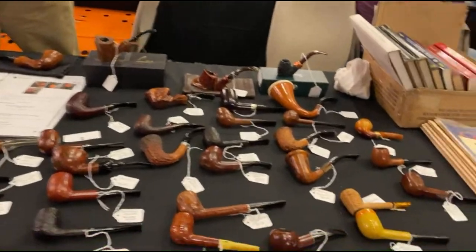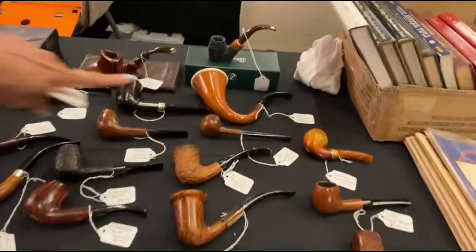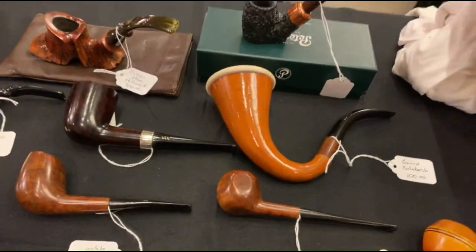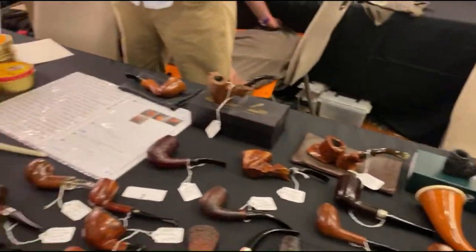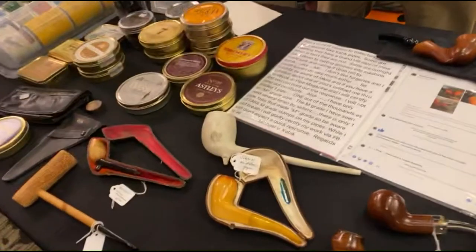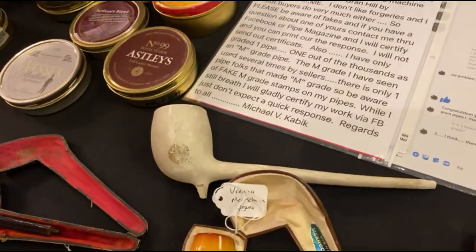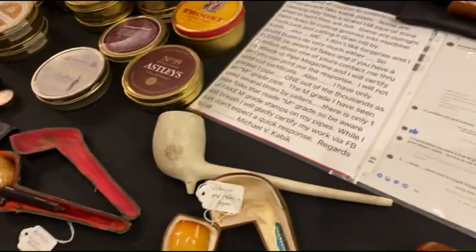Oh, look at that one over there. Which one? Right there. Oh, another calabash. That's a clay pipe, right? Yes. Whoa. Scottish clay pipe. Huge Scottish clay pipe. Did you make these? I did not make any. No, okay.